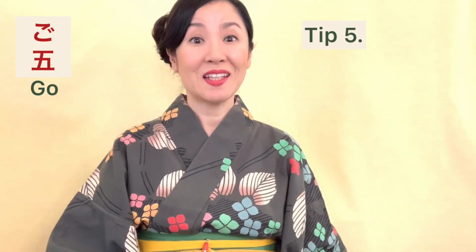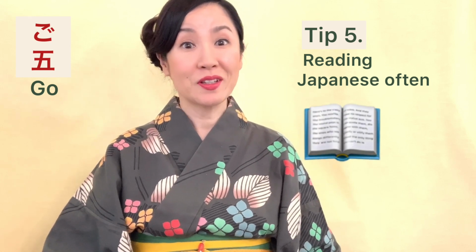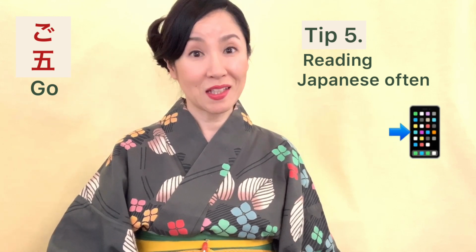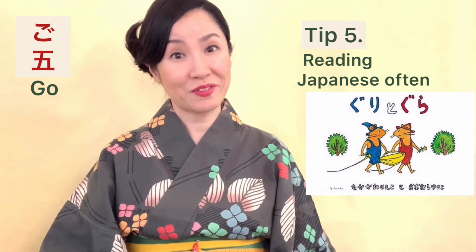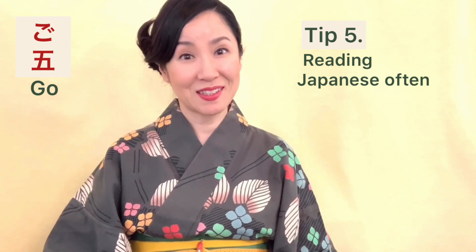Tip number 5. Reading Japanese often. It could be any reading material: books, articles, email, or text from your Japanese friends. Anything is good. If you are a beginner, children's books would be perfect. Or reading manga is good too, but of course in Japanese.